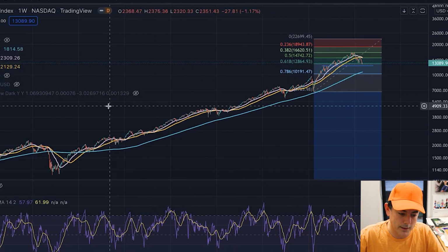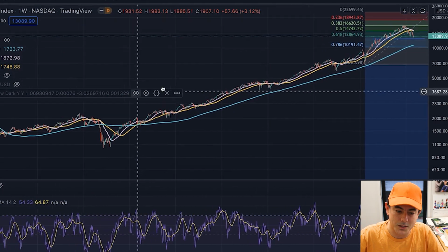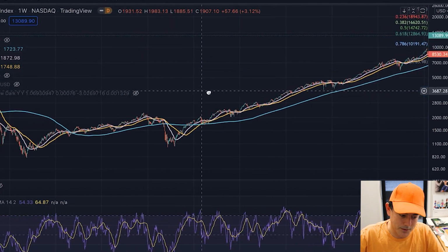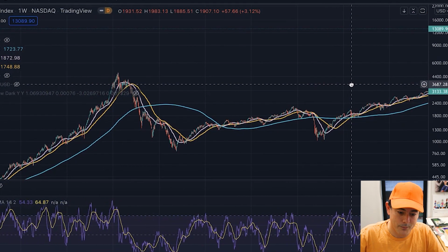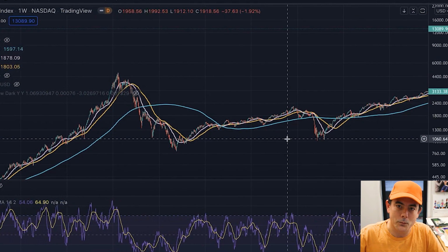Not saying that can't happen. That's why we dollar cost average in case crazy stuff happens. And that's also why you don't want to be all in on your projects, even on one crypto. Have diversity. I'm talking about DeFi Kingdoms the last several days. I'll get onto other cryptocurrencies too at times.